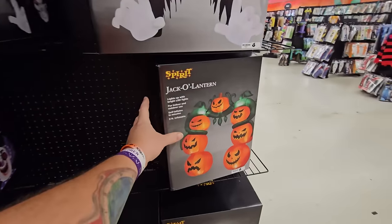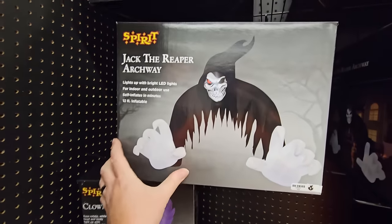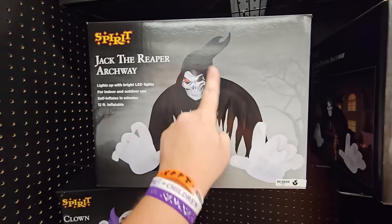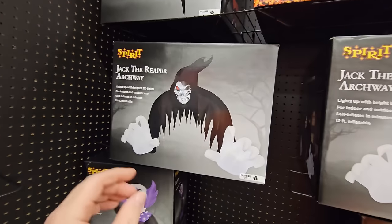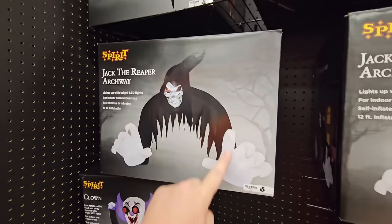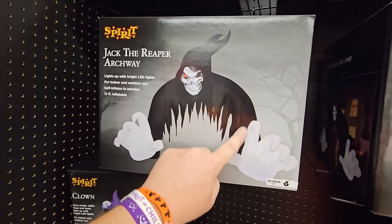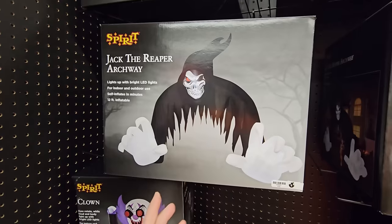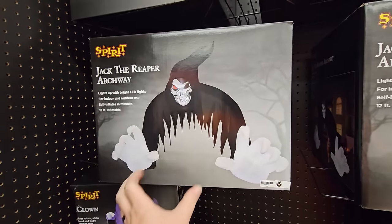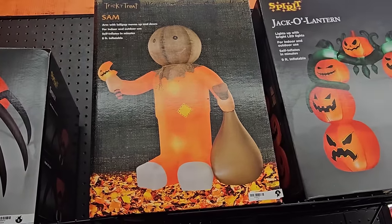We got the Jack-O-Lantern Archway here. We have the Spinning Eyes Purple-Haired Clown. We have the awesome Jack the Reaper Archway, 12 feet tall. There are a lot of different versions of this archway out there this year. I mean, this is the only Jack the Reaper one you're gonna see, but I've seen one that's like bones, and then there's just a regular skeleton face. I've seen another one with the black shroud and a skeleton face. And then, of course, we have the 8-foot inflatable Sam up here.